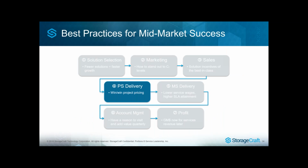So let's look at PS delivery, right? Most solution providers struggle to get good profitability on their PS side. It's challenging to do. You've got to have a constant stream of projects at the right price for the right skill set at the right time, so that you can keep your people utilized fully. Well, let me see if we can't give you a little bit of an advantage.